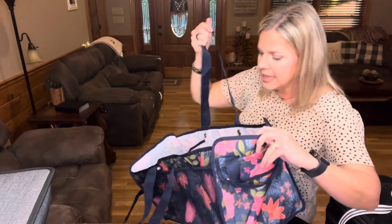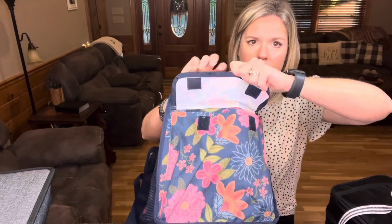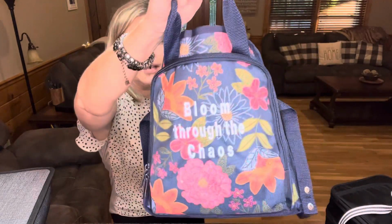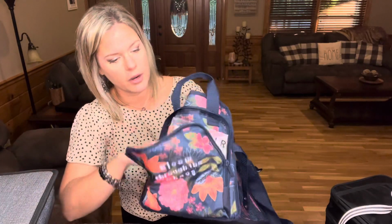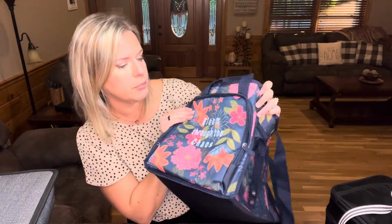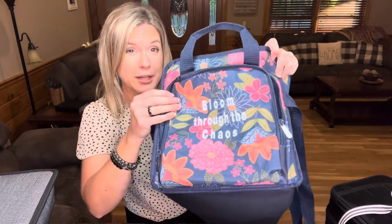And then on the side, try to hold it up so you guys can see, you have a little Velcro pocket here, and then also on this side is where you saw that personalization. So this whole front panel here is a zipper pocket there. Oh, and I earned this for free. So you can store things in here. I did Bloom Through the Chaos in that glacier blue thread color there.